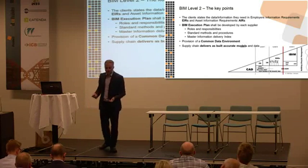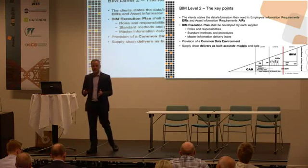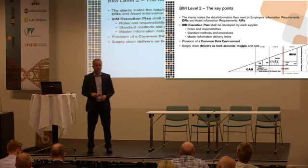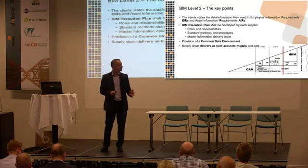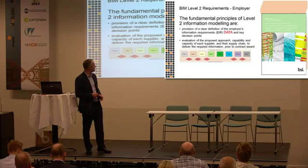And then we work collaboratively following the PAS 1192 Part 2 processes. And then at the end, we need to deliver accurate as-built information. And that accurate as-built data needs to sit in COBE. And IFC as well, but COBE's a subset.